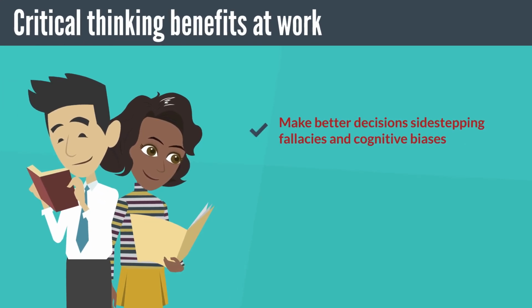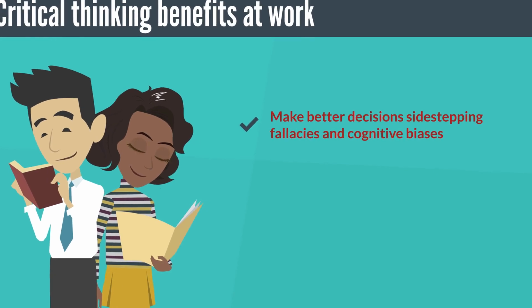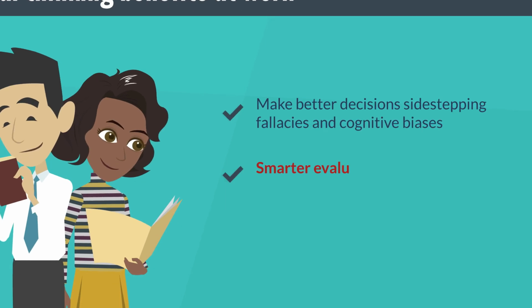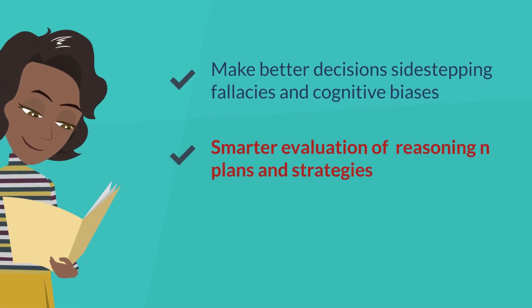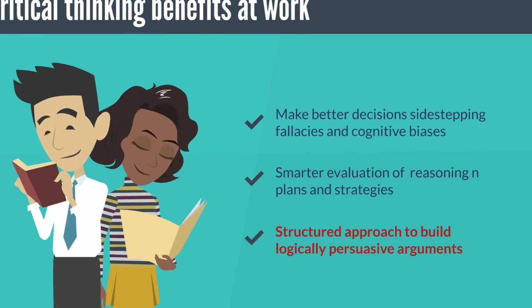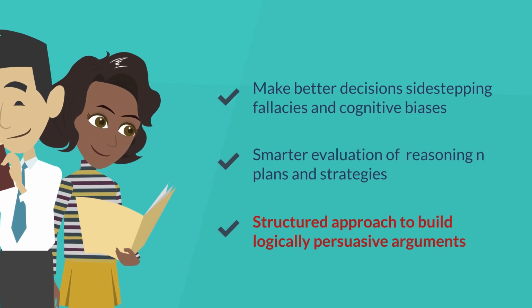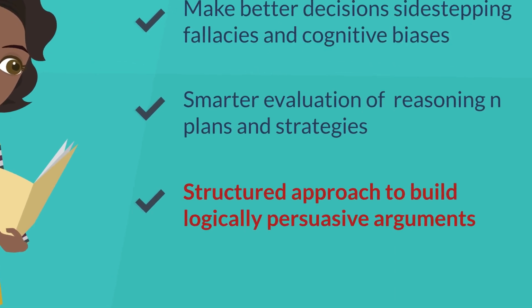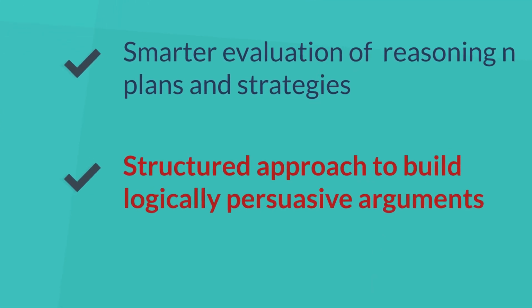Benefit 1. Make better decisions, sidestepping fallacies and avoiding various cognitive biases. Benefit 2. You can critically evaluate reasoning presented by others, for example, the reasoning in planning and strategy. Benefit 3. You will be able to take a structured approach to build logically persuasive arguments, whether it is a sales or management presentation, business plans, strategy, or marketing communication.